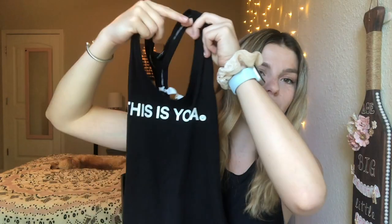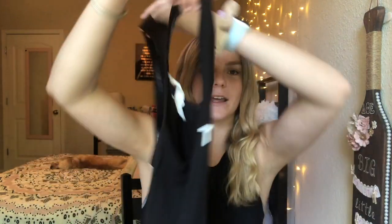This next tank top I got a few years back, and they definitely don't sell it anymore because I think it was a limited edition collab item they made. But it's this tank top that says, "This is yoga." And I literally just thought it was so cute. I have always loved yoga, but especially when I bought this tank top, I was in my hot yoga obsession phase. So when I saw this tank top, I just had to buy it, and I still wear it a ton. It's similar to the Razorback tank in the way that it does have the back like that, but it's a much thicker material. So I wouldn't wear this if it was super, super hot outside, but I would wear it to yoga or in the winter time. I think it's great.